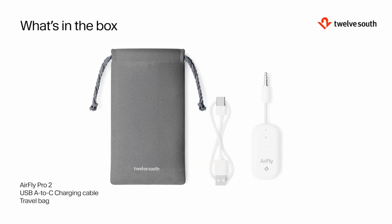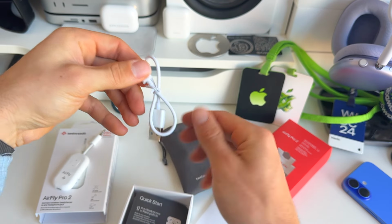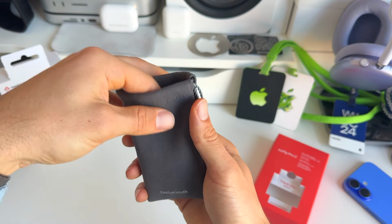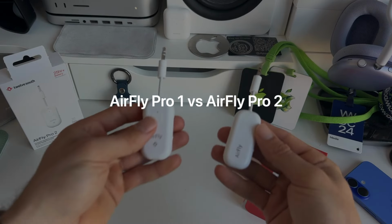So let's start with what's in the box with AirFly Pro 2. You now get, obviously, AirFly Pro 2. You get a USB-A to USB-C charging cable, as well as this nice little travel pouch. So yeah, you can put everything together. I like to put my AirPods Pro 2 in the pouch as well, so I have everything nice together in one little package.